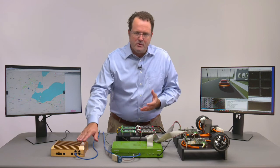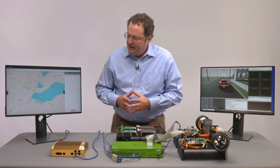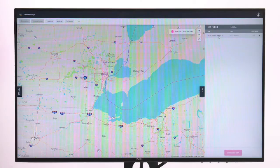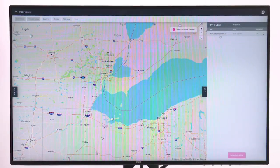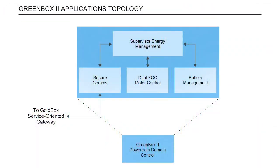And then finally what we do is we connect securely to the cloud. And that's where we see the Amazon Web Services connected mobility solutions to bring these types of use cases that we've discussed to life. The NXP Greenbox 2 electrification development platform implements a Powertrain domain controller.